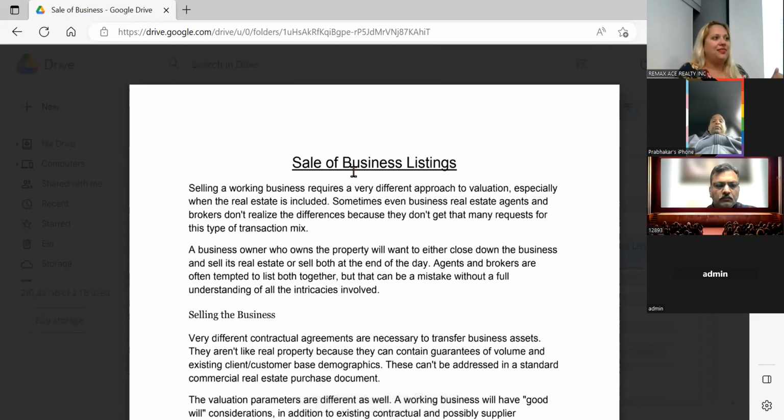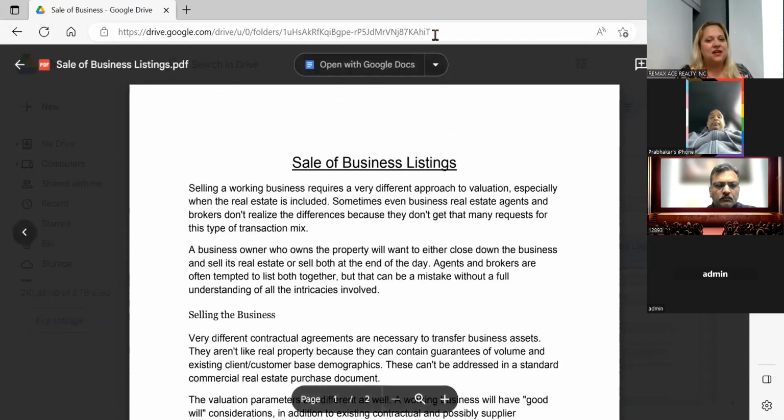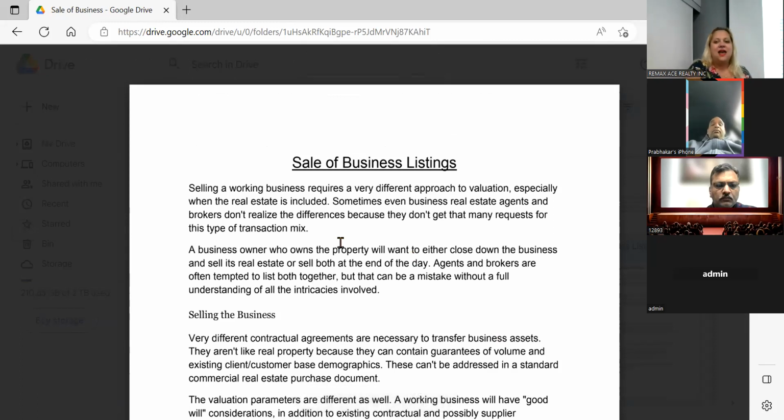But you really have to stop and think about what is important to your buyer at the end of the day. So we talk a little bit about the strength of the lease. The strength of the lease is definitely something that's going to be important to your client, because you don't want them to come into that building and then realize that they can't renew because there was only 6 months left on that lease. And the owner doesn't want to renew because the owner wants to sell.